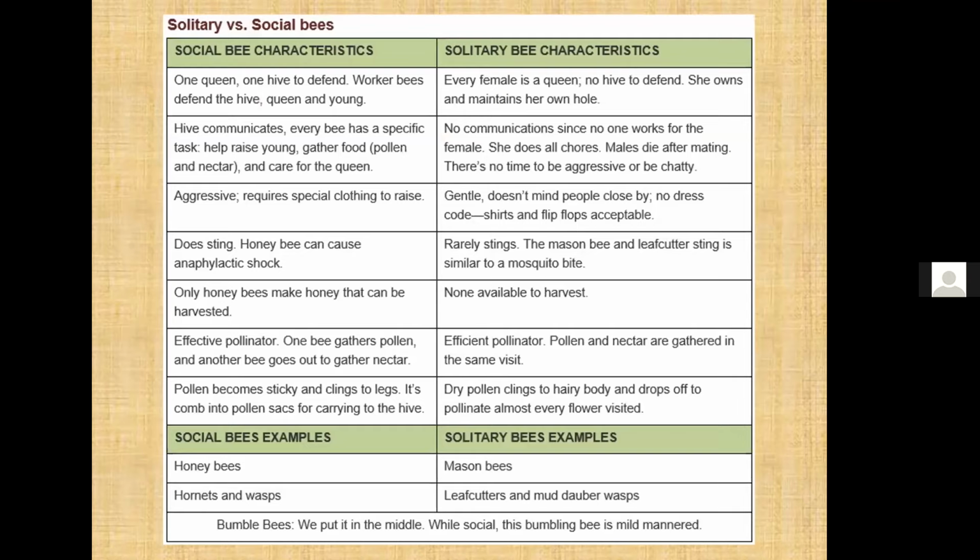There's a difference between social bees and solitary bees. Basically, the big thing, and I'll hit this really quick and move on. Social bees, you've got one queen and you've got a lot of helpers, female workers. They're there to defend the hive. The queen has a stinger. She doesn't have to use it very often, if at all, because the workers in honeybees and hornets, you've got so many that they can get pretty nasty, but they're defending the hive. They're not trying to be mean.